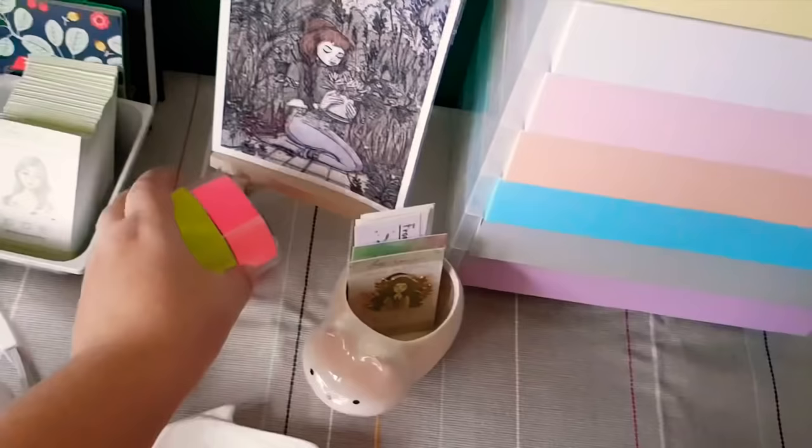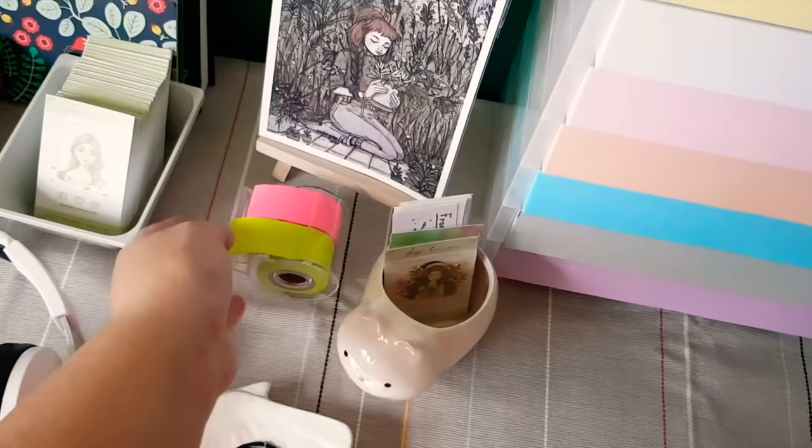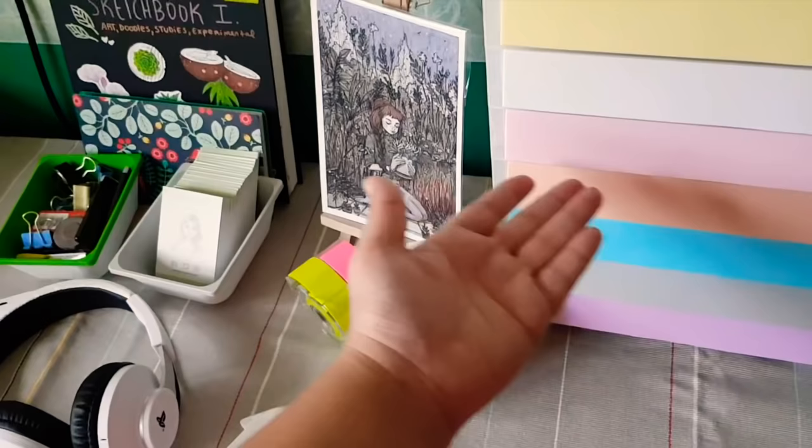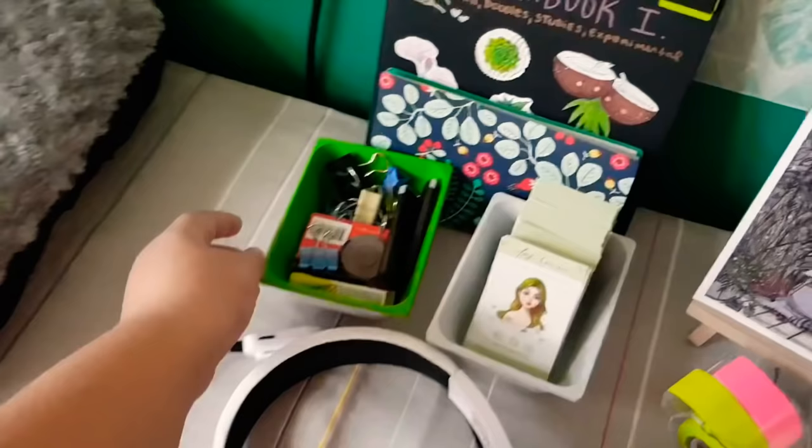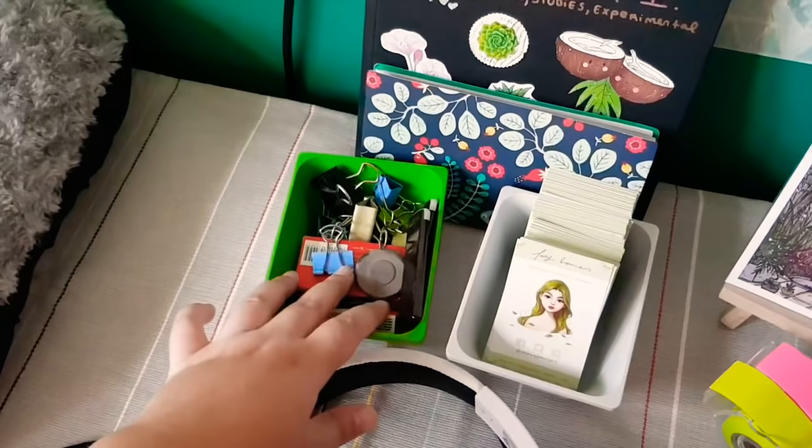My sticky notes tape, love this thing, my mom got it for me. Again, thanks mom, she helps me a lot with getting cute little things that are so useful. Then I got this little shell from Tiger, and it's just to put my daily earrings and jewelry that I've used. Then I got these little boxes from Ikea. In this one I keep my business cards, and in this one I keep random things like my mechanical pencil leads, rubbers, some little clips.